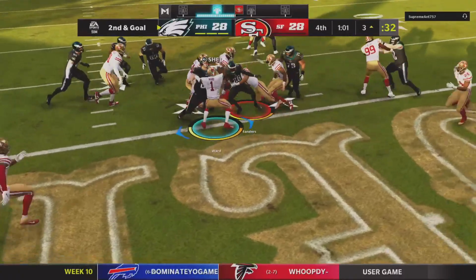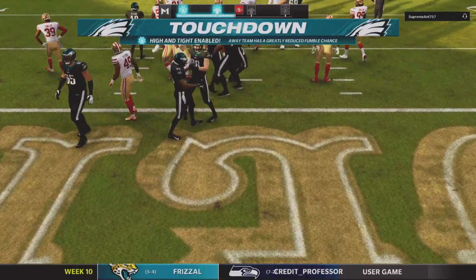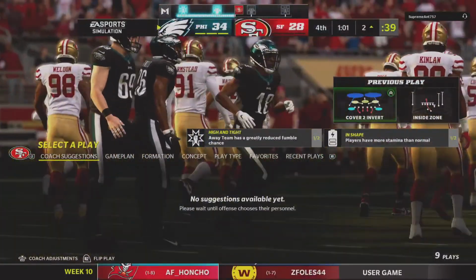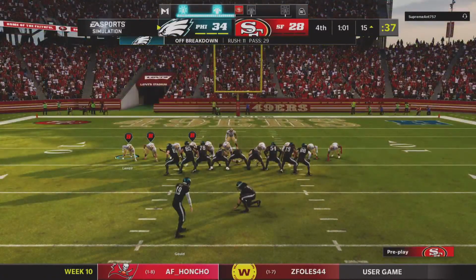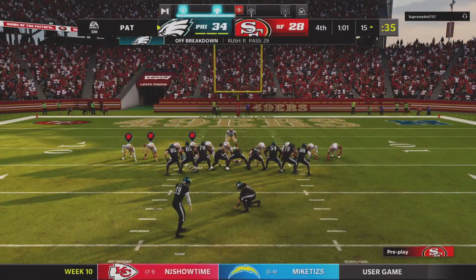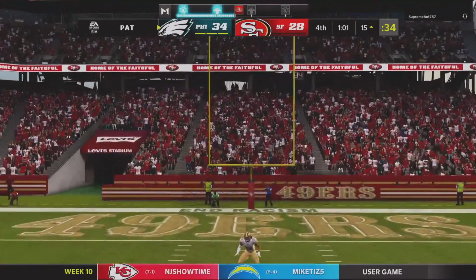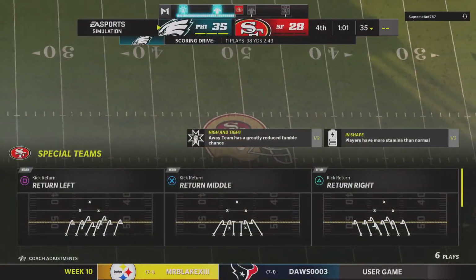Once again with Sanders, and he'll take it into the end zone for an Eagles touchdown. Miles Sanders hitting double digits with his 10th touchdown of the season. And the Eagles go 98 yards and finish it off in the end zone. Gold with the extra point, and they will take a 7-point lead.